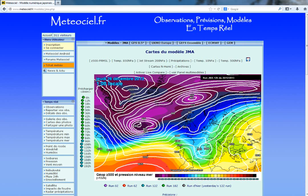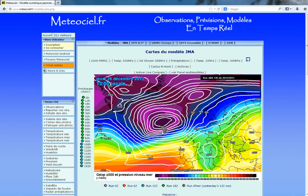132-hour chart that develops down to 960 millibars. 144-hour chart, it's yet another area of deep low pressure in the Atlantic. It's just a train of them, one after the other, really. At 955 millibars.